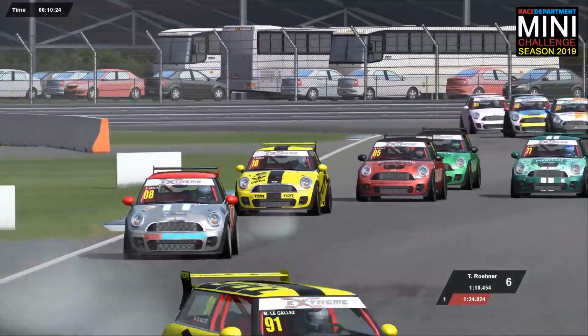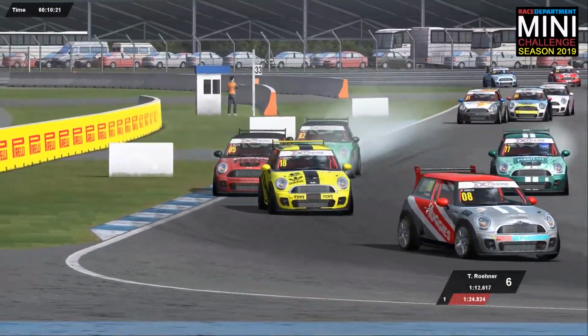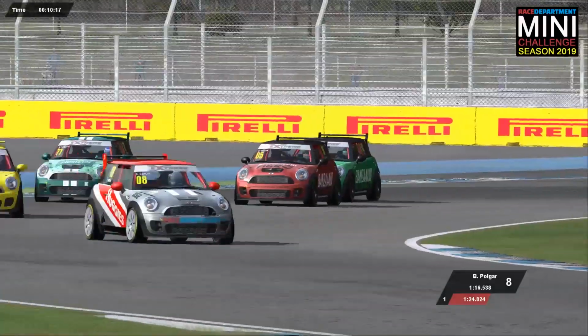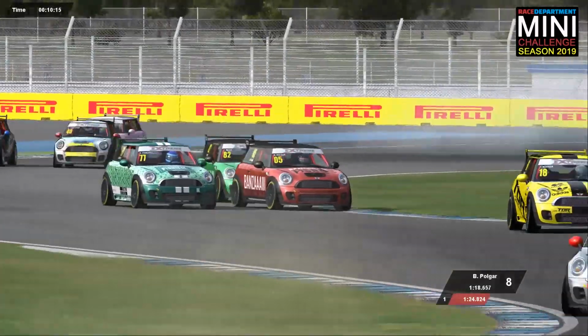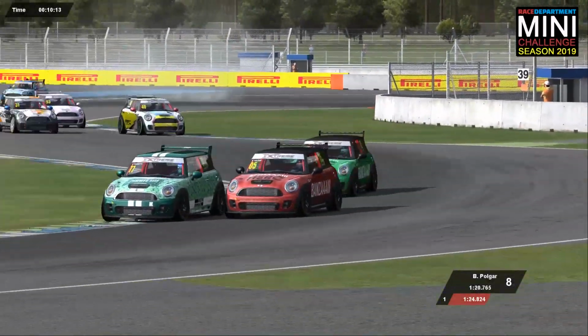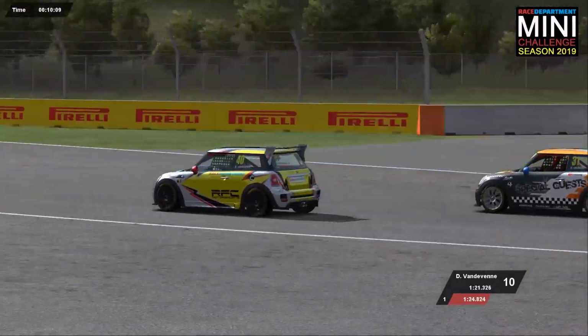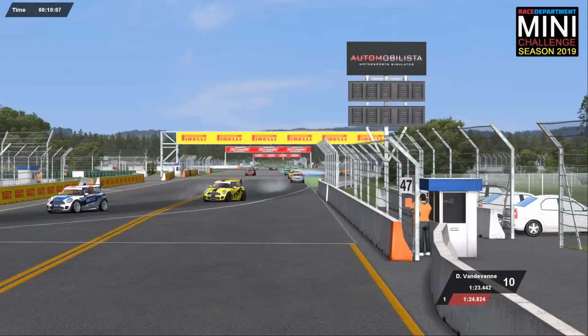But right now, it is this battle that we're looking at between Polgar and Perotti, because Perotti's to the inside. He is trying his hardest to remain in a decent position this time, isn't he? Because he's had those issues. As Davey van der Veen behind is on the outside of Frank Lehman for 10th and 11th position. He's been able to work it in the 40 machine.